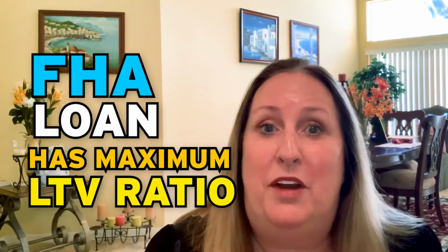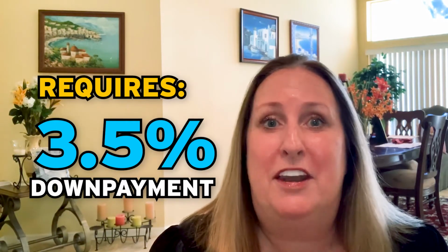For example, an FHA loan has a maximum LTV ratio of 96.5%. You are not able to get an FHA loan for more than 96.5% of the sales price. FHA requires a 3.5% down payment, bringing the LTV to the maximum limit. You cannot roll the closing costs into the loan. The same applies for all other types of mortgage loans except for the USDA loans. You can roll closing costs into the USDA loan as long as the property appraises for more than the sales price. It really depends on your market.